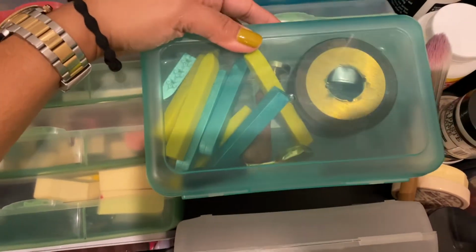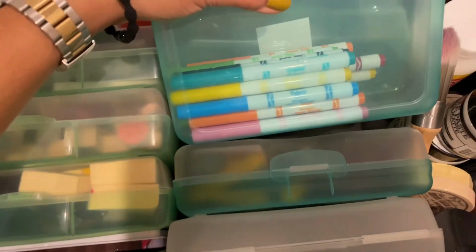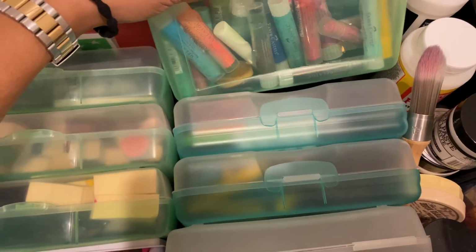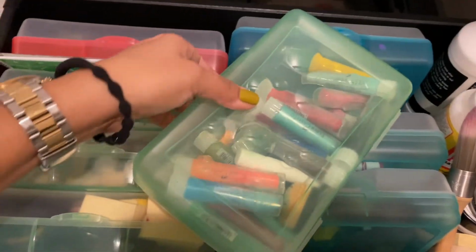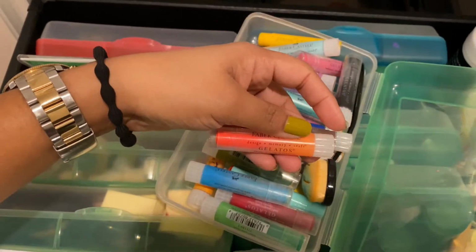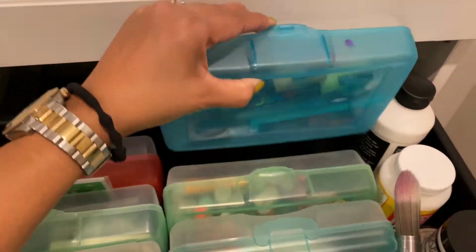This is my embossing stuff. Wax melts and, you know, the wax melting spoon and all that jazz. Some Crayolas because, you know, you always need them. The Faber-Castell, what are these called? My mind is so bad right now. It's because I'm trying to rush. My husband took the kids outside. The gelatos. I haven't used them in a while. I gotta use them. And then paint pens.